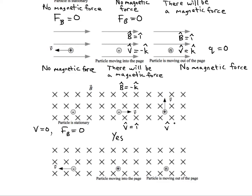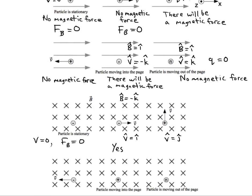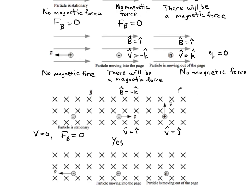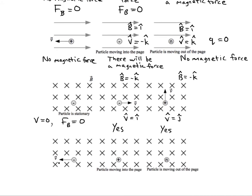Here we see that the velocity of our particle is in the positive j hat direction. It's moving up, and according to the given coordinate system, up was positive y. We also see that the B is into the page. Negative k hat and j hat are 90 degrees perpendicular because they're in different dimensions. One's in the y dimension, the other one's in the negative z dimension. So yes, we'll have a magnetic force here. All right, here our velocity is in the negative i direction, but our B is negative k hat, so yes, we will have a magnetic force here.